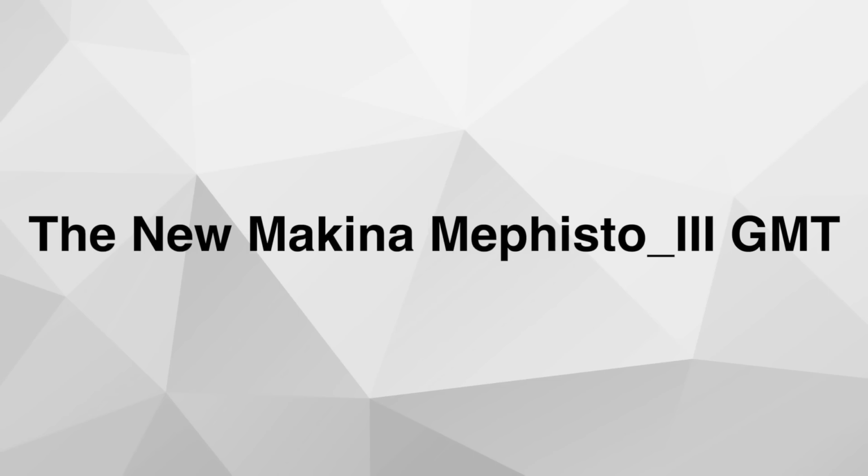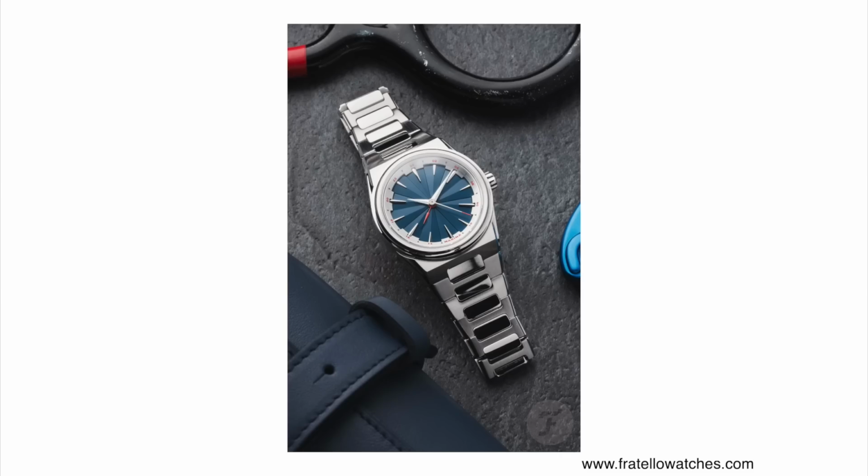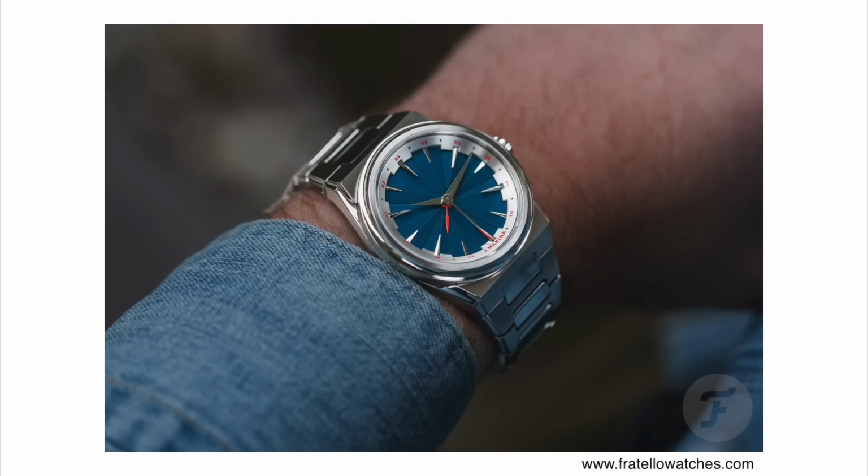The new Makina Mephisto 3 GMT model. I wasn't familiar with this watch brand Makina, but apparently it's a micro brand out of the Philippines, which is kind of unique. And this is a third edition of their GMT model with an integrated bracelet. The bracelet looks very Patek Philippe Nautilus inspired, but this H-link design is also very common on a lot of other watches in the industry.